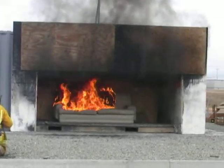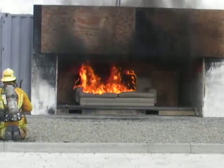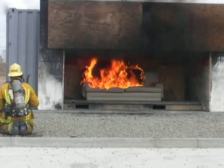Fire is progressing where you're starting to see at the end of the flame length, it's starting to whirl around.